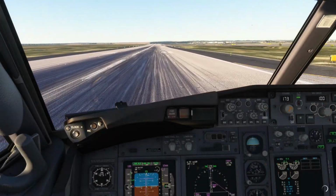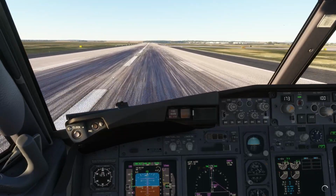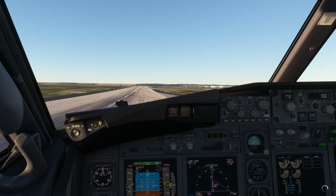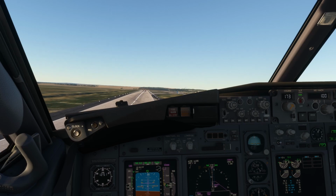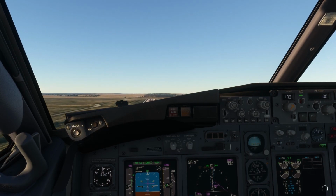Alright, like I said, this was not going to go well since we were outside. Oh, and there's V1 and rotation speed at the same time. Positive rate of climb. So positive rate, gear up. Gear's coming up.